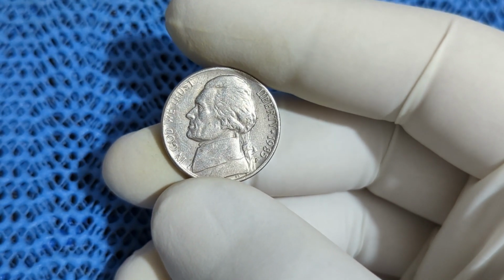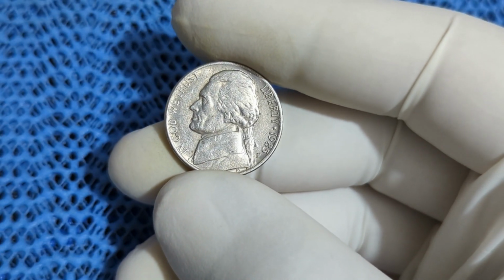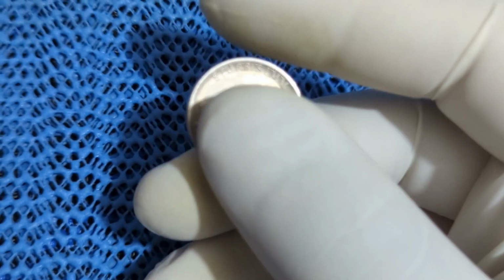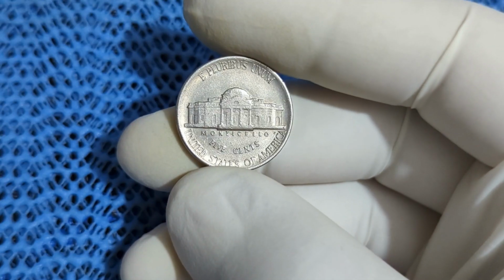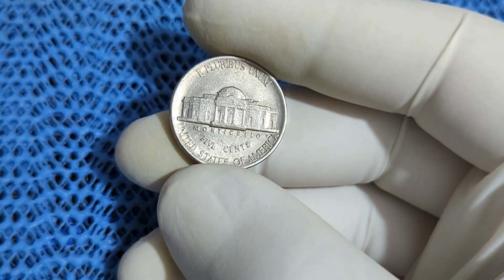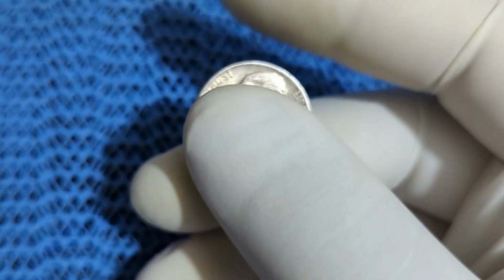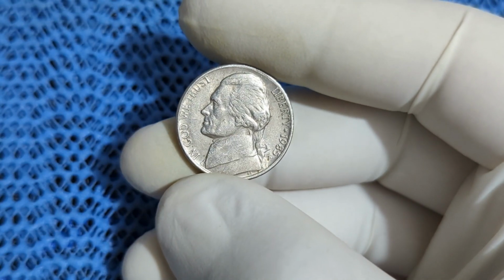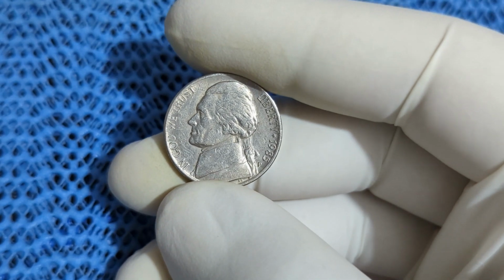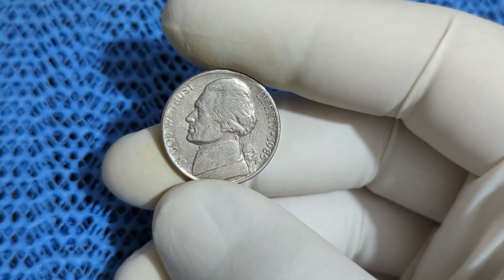Because of this large production, the 1985 P nickel is not considered rare. The overwhelming majority of these coins entered circulation and were used in everyday transactions for years, resulting in the familiar wear and tear seen on many examples. This commonality means that for the average collector, a typical circulated 1985 nickel will have little monetary value beyond its face value. The real story of value for the 1985 P nickel lies in its condition, or grade, and in some cases, its minting characteristics.